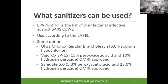So the thing to emphasize continually is whether you're looking at sanitizers or disinfectants, you're looking at food grade. They need to be able to be used on not only necessarily food, but also produce, making sure that it's not going to affect the integrity and the quality of the product. So there are some food grade sanitizers and disinfectants that are just not recommended for produce because they're going to deteriorate it. We've listed three options here.